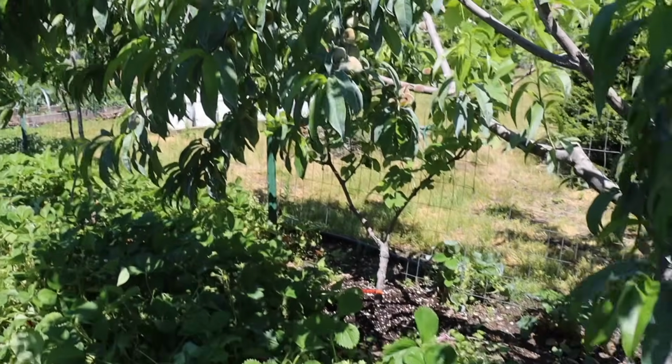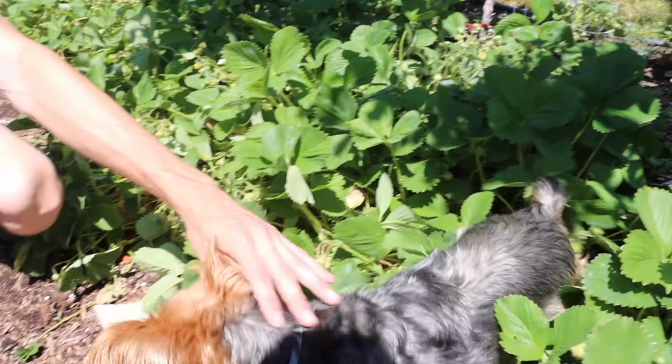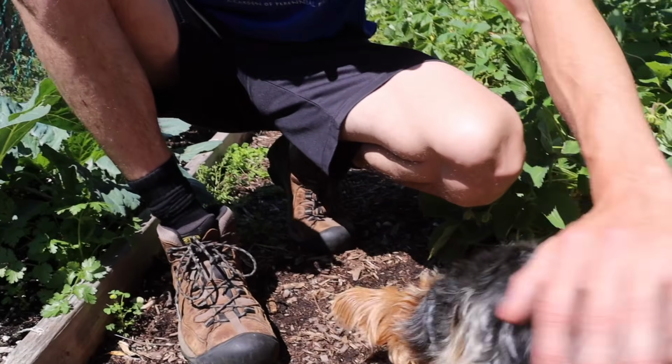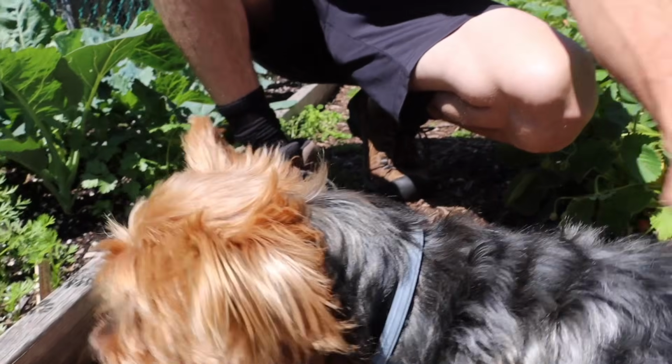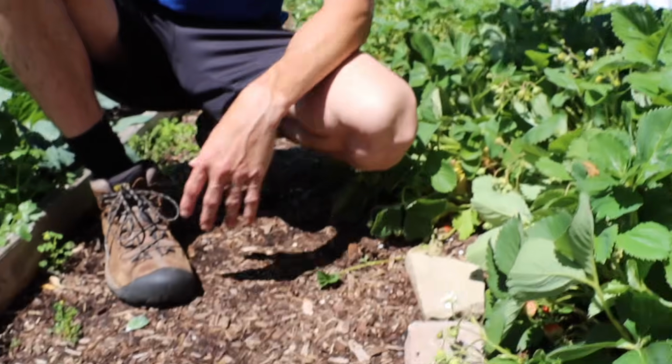We've got Tuck hanging out in the strawberries here. Some people were asking where he was last video, but sometimes it's just a little hot for this guy out here. Last video it was like 93 degrees or something. So when it's really hot, we make sure we bring out a little bucket of water. So we'll get him some water in a little while.